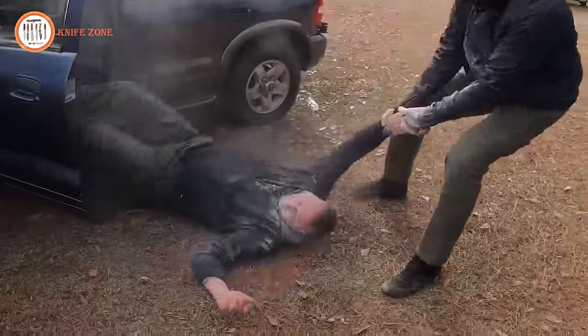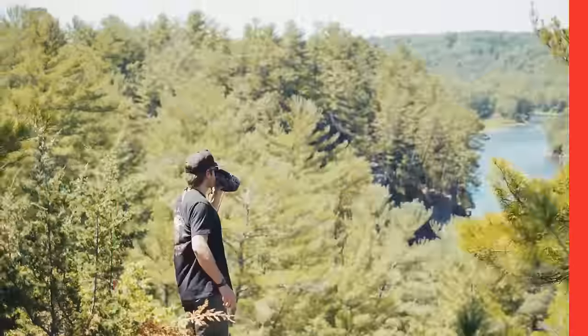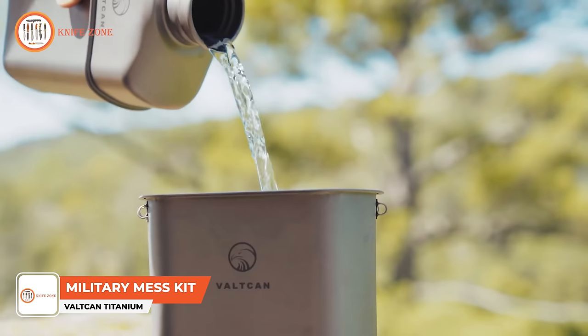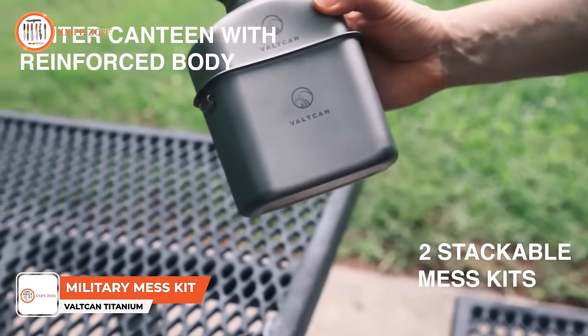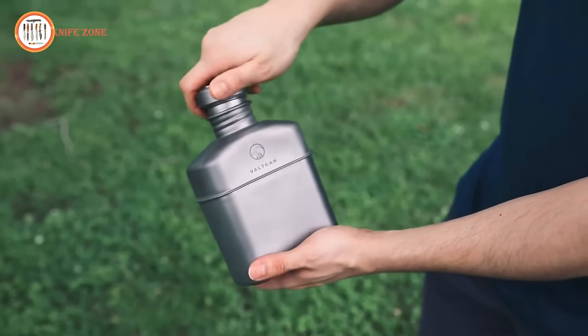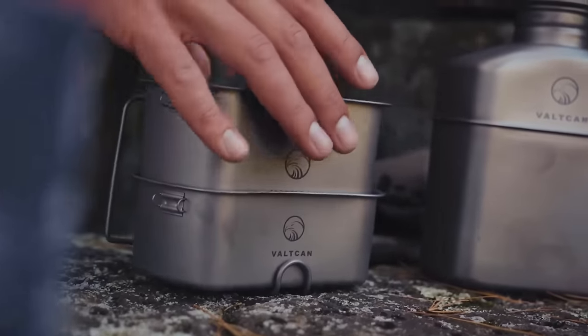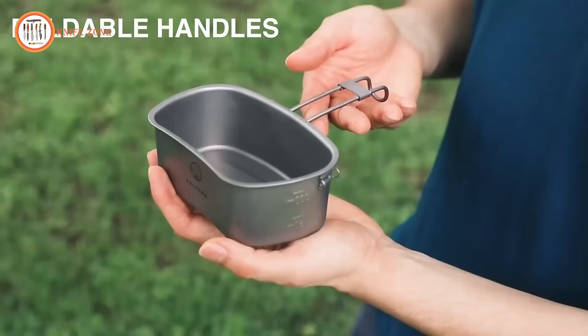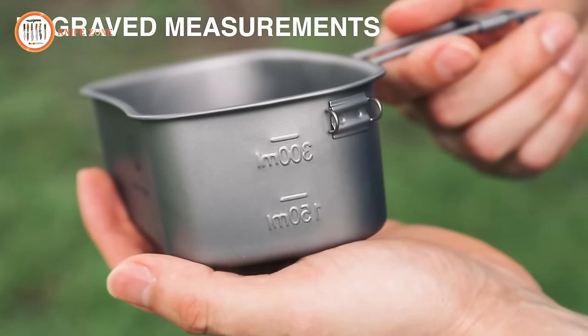Get back to nature with the Vultcan Titanium Canteen Kit. It features a stackable design with a large 1-liter capacity canteen that has a reinforced body, fitting perfectly into the mess kit. The two bottom layer mess kits come with foldable handles, making them easy to carry, and they can be made mobile with the included carrying case.